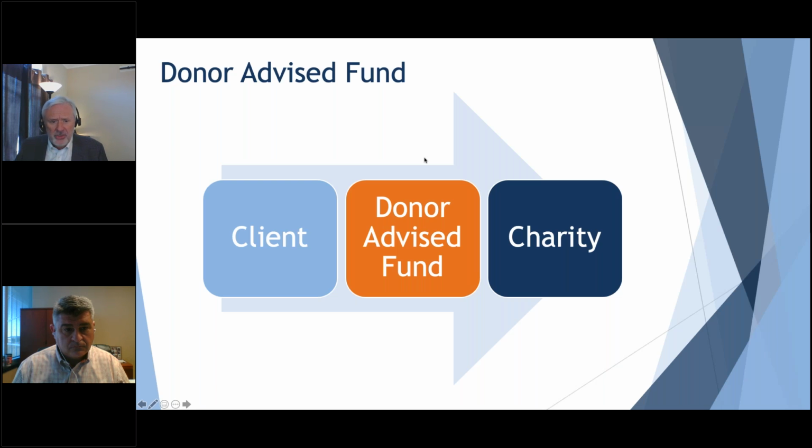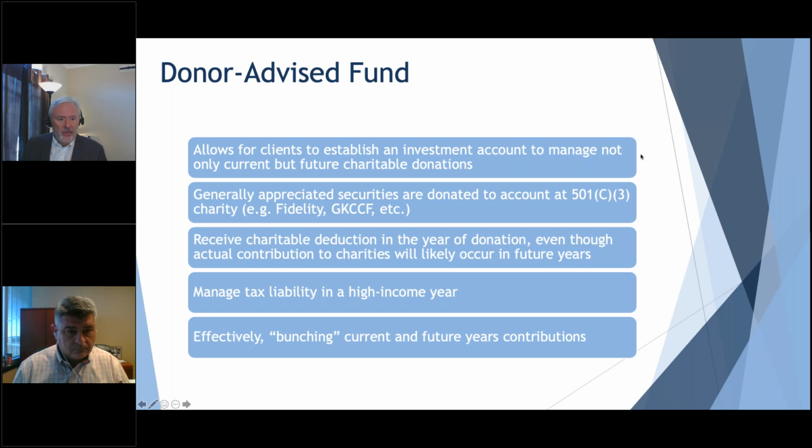So let's talk about some of the characteristics and advantages of a donor advised fund on the next slide. As I mentioned, you're going to establish a separate investment account. The beauty of that is if you're looking at this as a long-term investment, you can make and get a charitable contribution now, but still invest the money for the long term. It could be for a donation that ultimately comes out to the charity, say, 5 or 10 years from now. We mentioned earlier that it's a great tool. You can certainly contribute cash to these, but it's a great tool for appreciated securities.